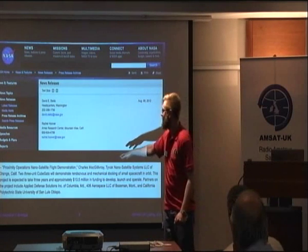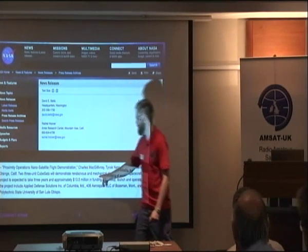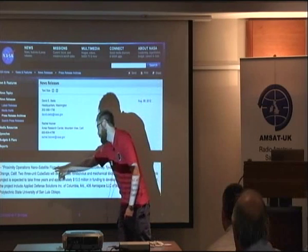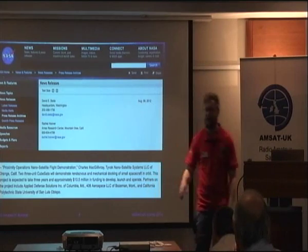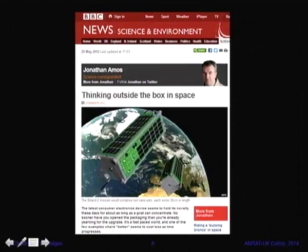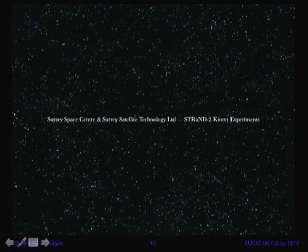But in this particular instance, they've been looking at demonstrating rendezvous and mechanical docking, small spacecraft in orbit, proximity operations, as well as a COTS LiDAR. If you actually read the full blurb, that sounds a bit familiar, doesn't it? And if we look at the dates between this one and this one, it's about 10 days. So that's the sort of difference you're going to get.